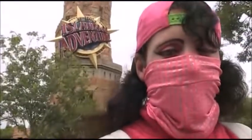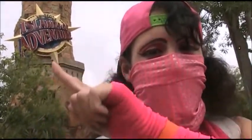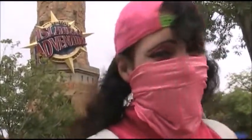Well, yesterday I went to Volcano Bay. Today I have reservations right here at Islands of Adventure. The park actually already opened. I'm here like 30 minutes past the gates opening, so I'm going to go ahead and get in there now. Let's go. Alright, and I'm inside. Oh, super excited to be back.